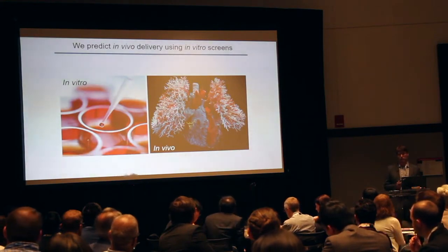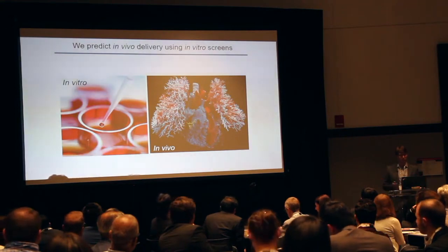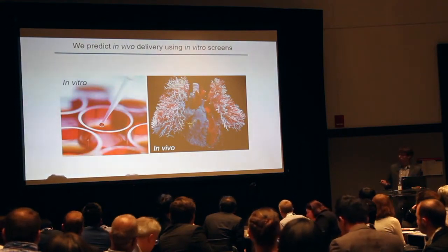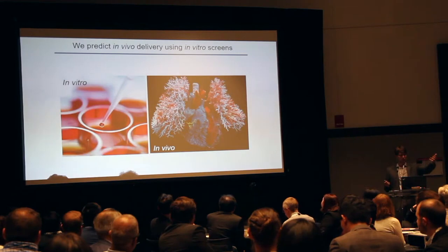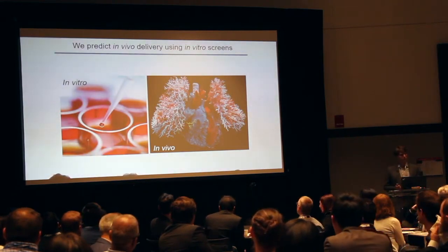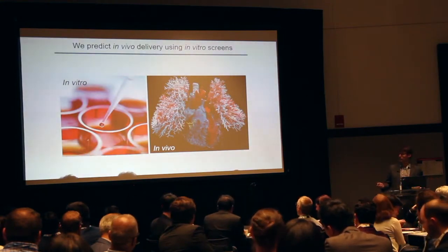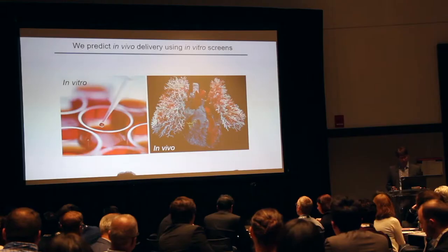If you're lucky, you might be able to do it in primary cells, but realistically, most people do it in some immortalized cell line because that's the only thing you can grow to scale. And so you say, okay, I want to deliver something to the heart or the lung, so I'm going to try to predict this. And the way I'm going to do it is I'm going to stick some A549 cells in a dish and see if this thing predicts that thing.